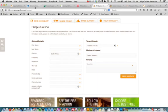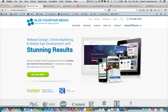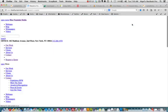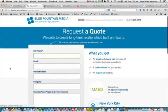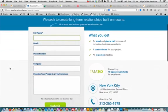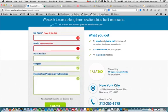A good example, coming back to the Blue Fountain Media website, is that their request to quote page does it very, very elegantly. You need lots of information to build a website for a customer. I know, because I've built so many, but I know I'm not going to get it via a contact form. So rather just get what you need: name, email, phone number, company name, and a few sentences about the project. And they're making it so easy that you really don't need to fill in the bottom three. You just need to fill in the top two, and communication starts.